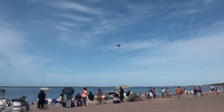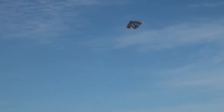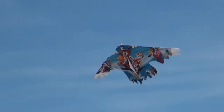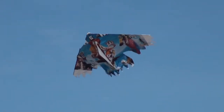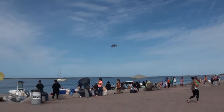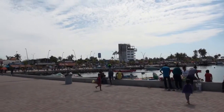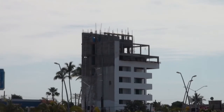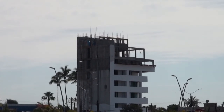Okay, lots of kites here because you get a good wind all afternoon here. There he is. I'm going to get me one of those kites. They're cool. Looks like they fly real easy. And we come to find out that that is the only hotel in town. Top floors are real cheap.